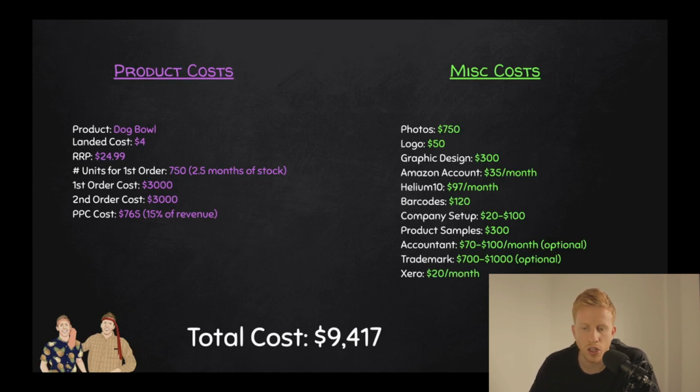This for me is an honest representation of what it costs to start with a product that you would be selling for around $24.99. And yeah, I wanted to give you a kind of honest overview of what it costs. This does include your first and your second order, which is a key point. You might find people that tell you it's half of this cost, or nowhere near this cost, but usually what they're trying to do is they're trying to exaggerate how easy it is to get started on Amazon, because they're trying to sell you a course. And yeah, just be careful who you trust and who you listen to.